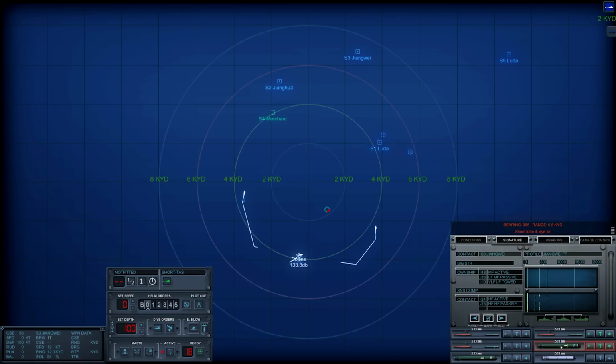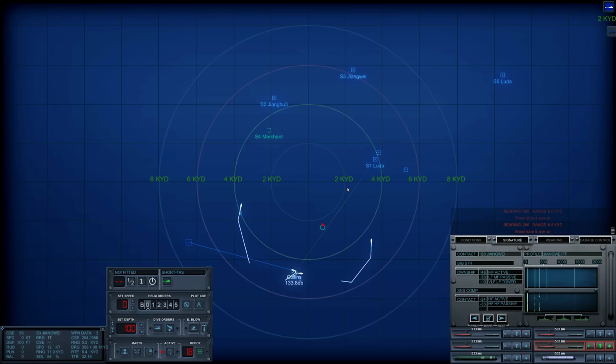Shoot tube 4. Aye, sir. Shoot tube 5. Aye, sir. 2 more torpedoes away. And I follow them on exactly the same path and have them follow up, but they're going to be heading for the Jiangwei and the Luda. I want them out now, because that helicopter is likely going to start getting closer.